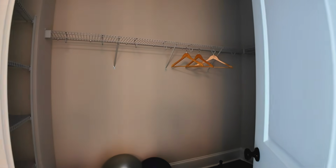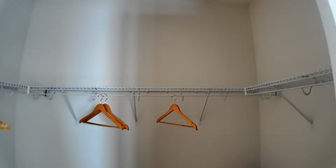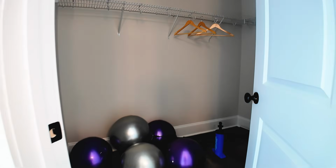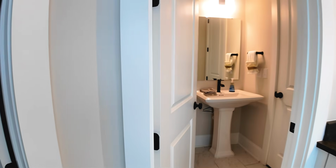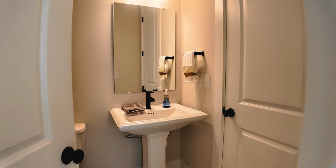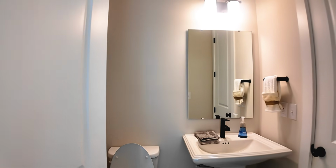This is the closet. It looks like it's a bit of a storage room for the model home, but it will give you an idea just on how big it is. I'm not sure what they are, but we'll leave it at that. And then here you have a bathroom, as in toilet. You've still got a single sink. You've of course got the commode in here.